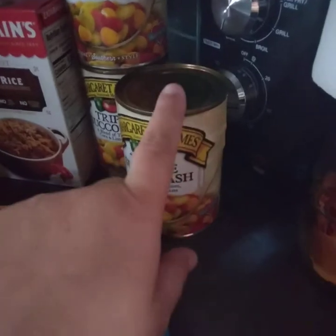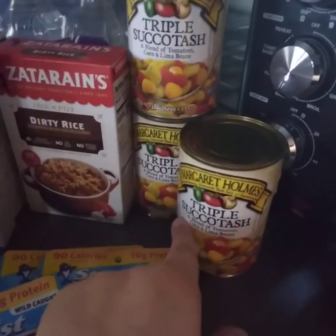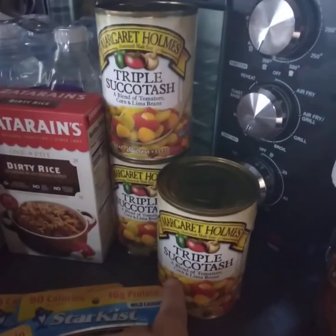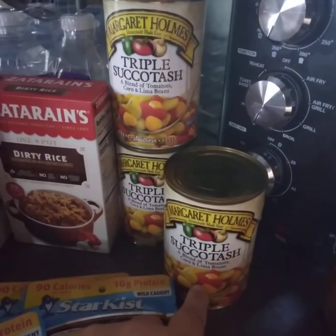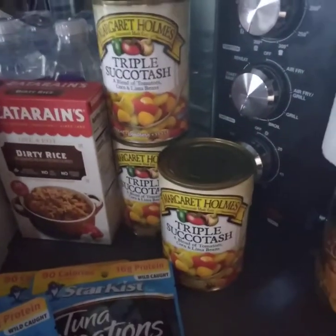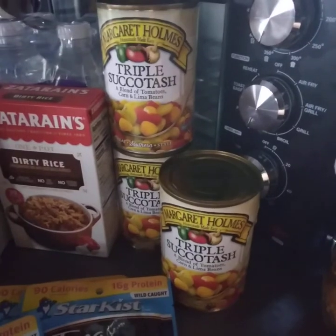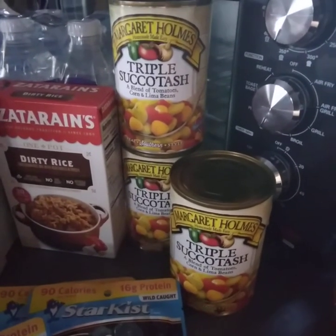I picked up some more of these. These are great for making homemade soups, which I love to do a lot of. I was only able to get 3 cans. These were $1.38, I believe, a can. They used to be 88 cents. It's definitely going up in prices, but that's what I picked up.